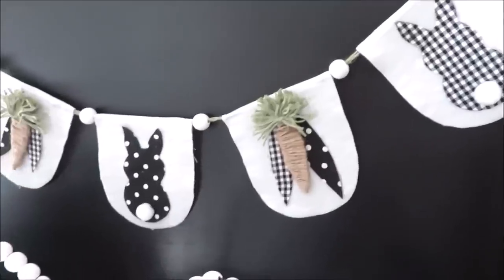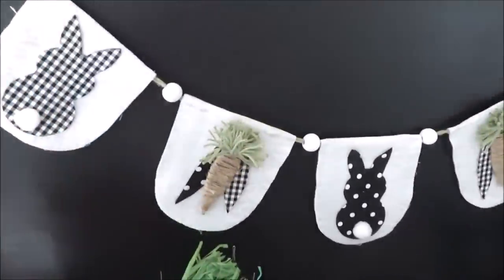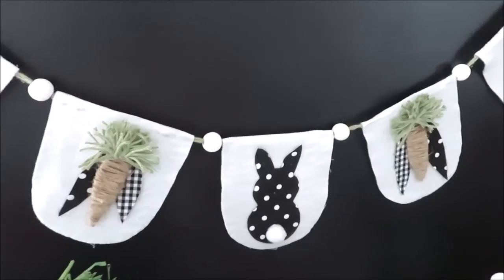I use black, white, and then the twine, a little hint of green, and I use some more of those beads to separate my banner pieces. Not necessary, but I thought it looked really cute. Now on to our next DIY.